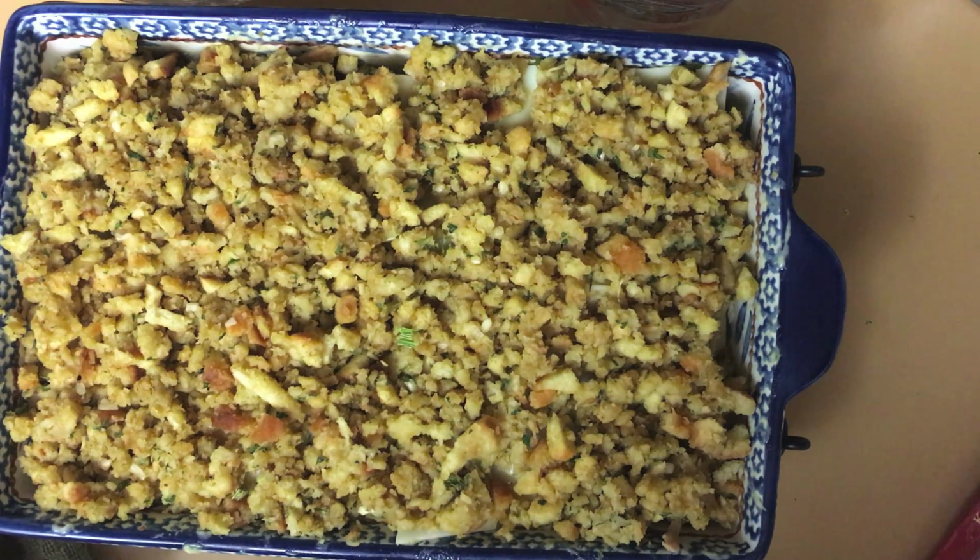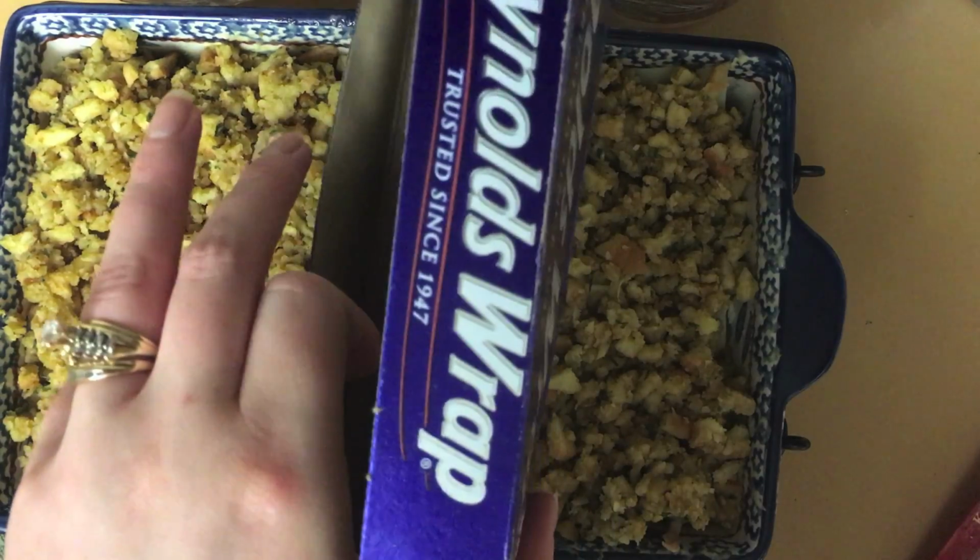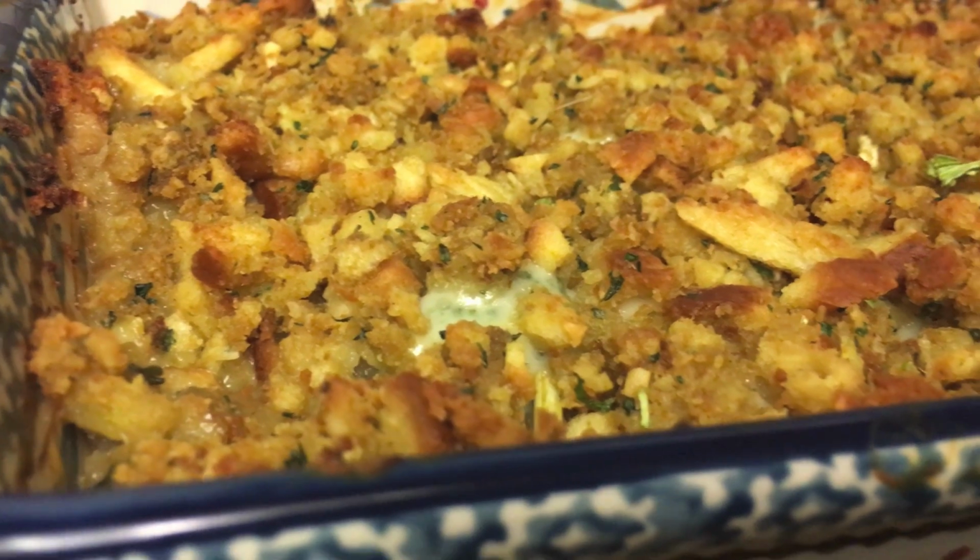Bake 35 to 40 minutes or until heated through. I'm going to cover mine with foil for the first 20 minutes. It doesn't tell me to, but I'm just going to.